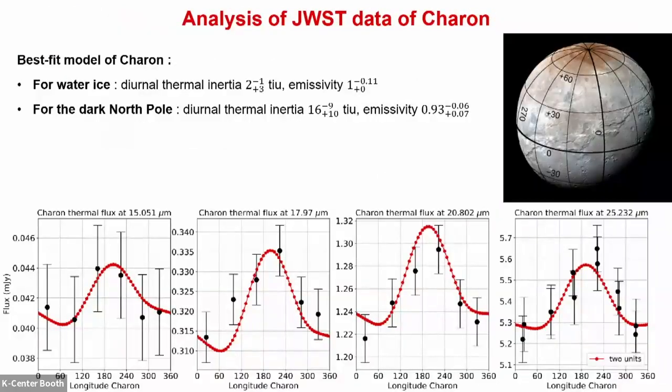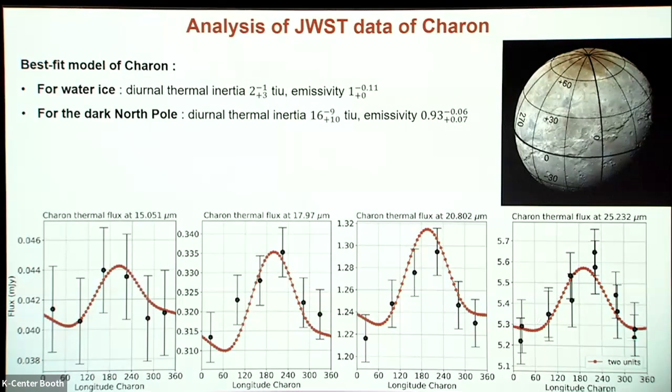So I start with Charon. This is the best fit model that we have. The data is in black here, and the model is in red. For Charon, we use the two-terrain model. We have one terrain for the dark pole and one terrain for the water ice. And we can retrieve here the diurnal thermal inertia and the emissivity. You have the values here. Overall, we find a low thermal inertia for Charon and a high emissivity.